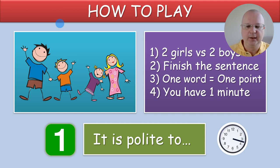So here they can write stuff. It is polite to say thank you, hold the door for someone, sit quietly. It all depends on their proficiency level, but it's a good practice. Okay, here we go. Here's the bell.